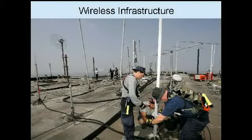I think these guys may be on top of a building in New Orleans somewhere, putting up an antenna on short notice for some particular service. You don't need that to do any of this, but it's an example of just how far you can take it if you need to. But the radio repeater is a great concept.